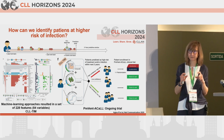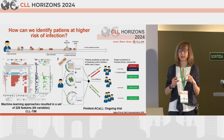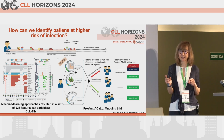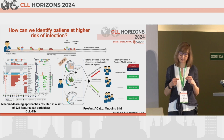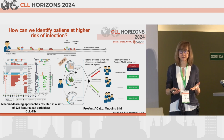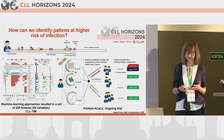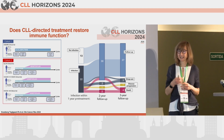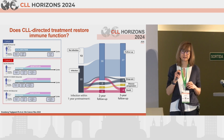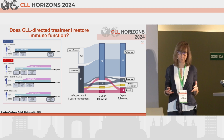But it's used to identify patients at higher risk of infection, and it randomizes patients, assigning one-to-one within a clinical trial to receive treatment with venetoclax plus acalabrutinib, or to undergo active monitoring, in order to see whether active treatment is able to reduce the risk of infection by restoring the immune function. And we actually have preliminary data from clinical trials that suggest that with novel targeted agents, this might be the case, at least in a proportion of patients.